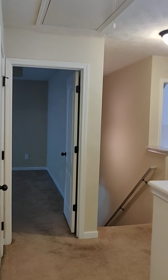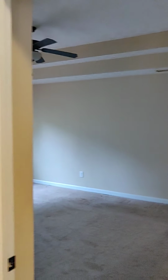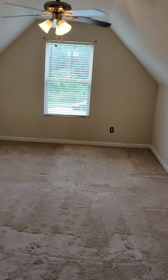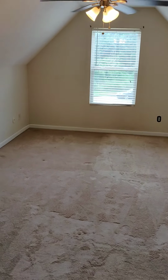I would say that the painting in the house is in good shape. Maybe just a little touch up needed. The carpets, I would say, will probably need to be cleaned. But otherwise, it is in good shape. A little wear and tear, but a good cleaning will probably bring it back. All right, 2007 Summerview Court, Morrow, Georgia. Asking price 209.9.